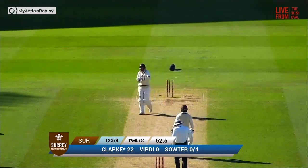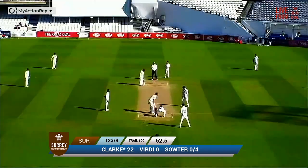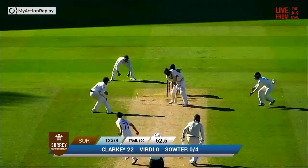All out for 123. He walked down the track again. He was yorked himself, I think, Clark. He goes for 22. Middlesex win by 190 runs.